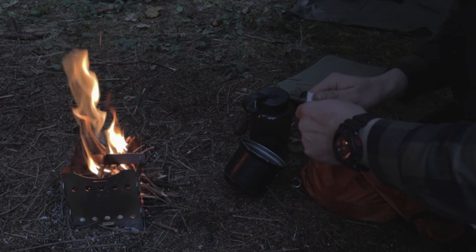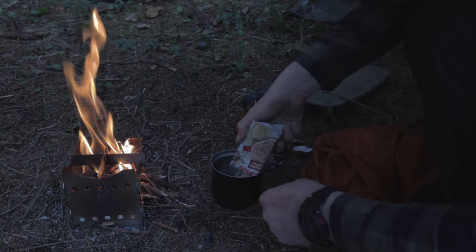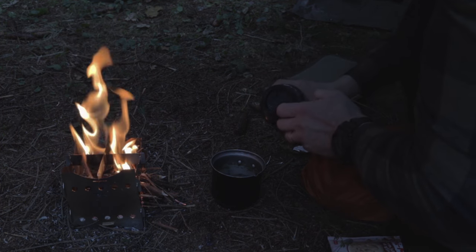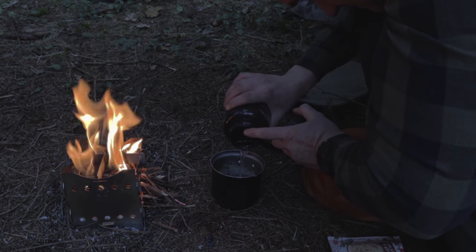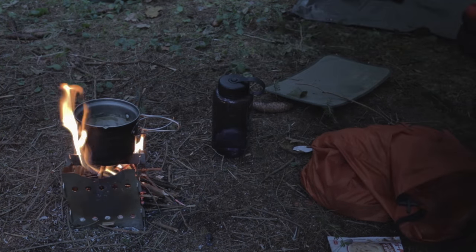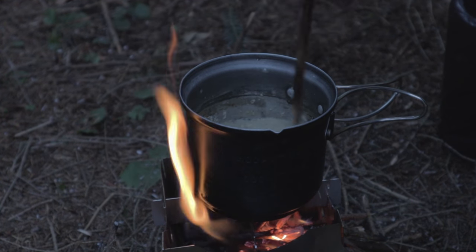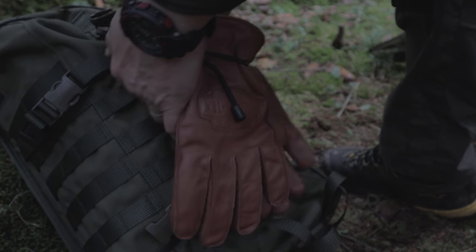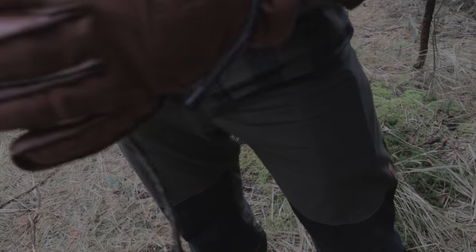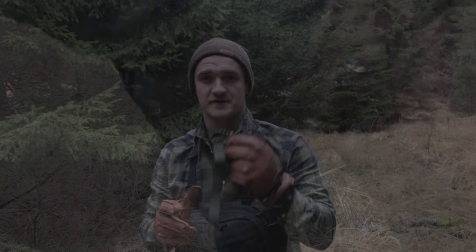Okay. Now that's a late breakfast. What is it saying? 200 milliliters. Okay. Yeah, that should do the job. Old school, right? Let's test it out.